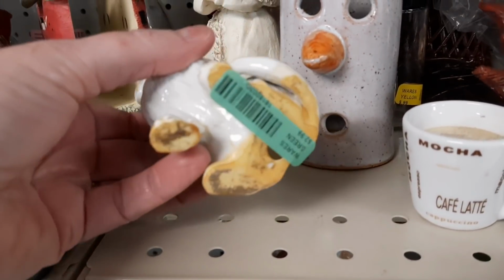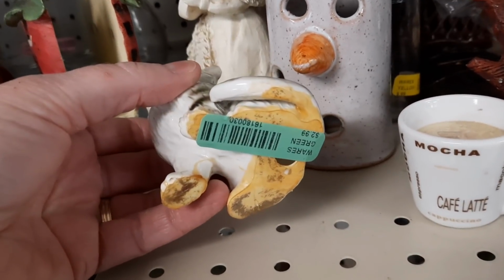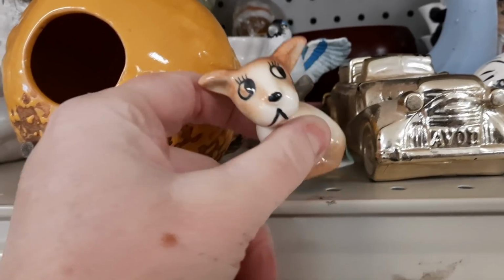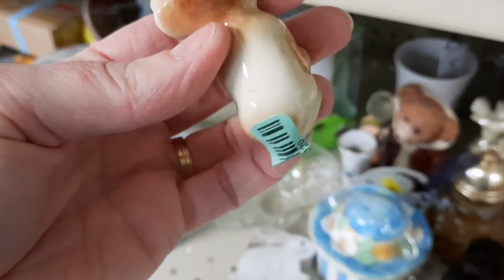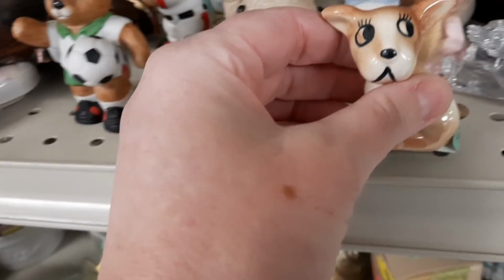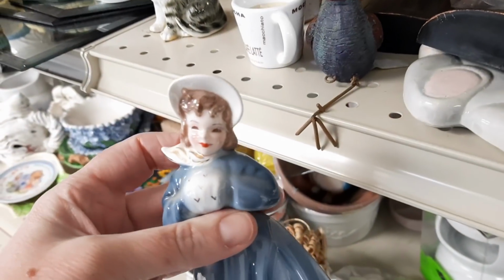And now we're at the Goodwill that's located in Mansfield. There is a thrift store that is located across the street from this Goodwill that I don't film at, and I did pick up some items, so you'll have to see what those items are at the end of the video, as per usual. They had some cute figurines here, a little on the pricey side, I thought, but still fun to look through, see what they are.